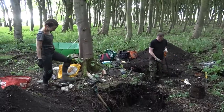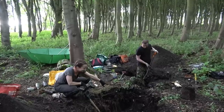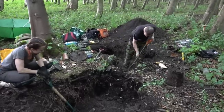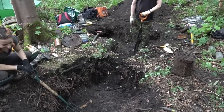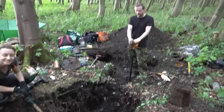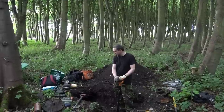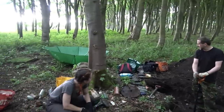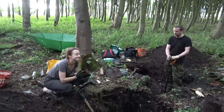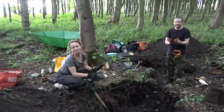Well, we're nearly done because we are all puggled. We've reached the middle there. So we've now got one big hole. I think I'm done as well. I was hoping to find one more thing, but I don't think I've got the energy. Luckily Sarah found three belters for us. So one each. Well done, Sarah.